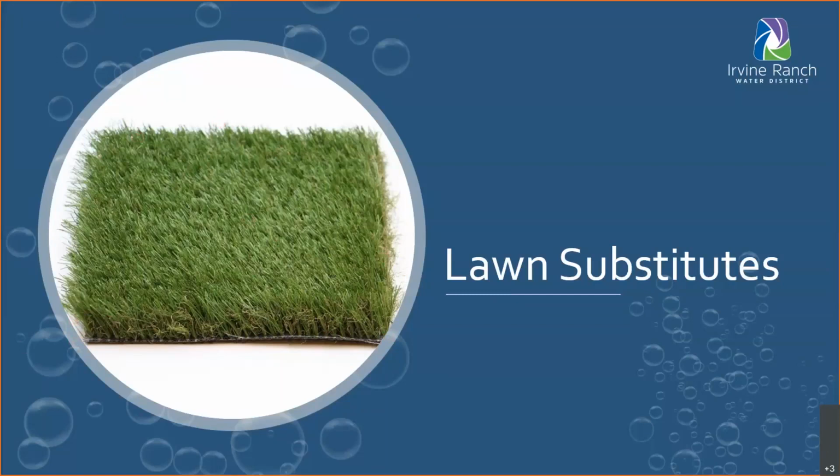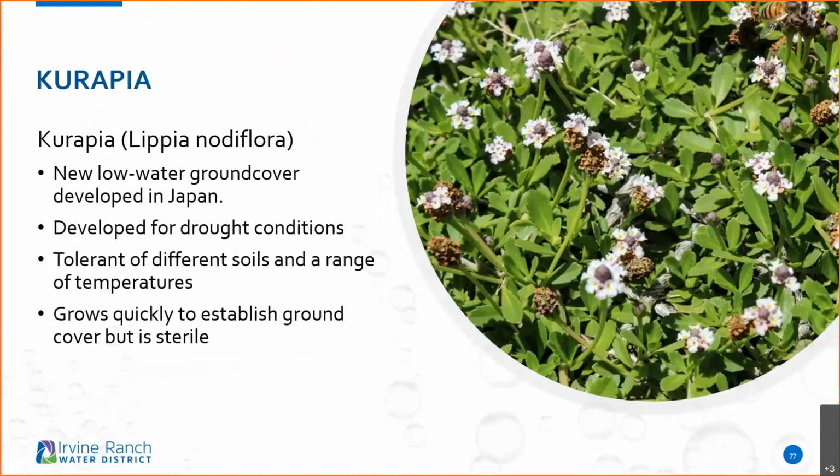Now, here's a fantastic ground or lawn substitute that's come about in the last, I would say, 5, 6, 7 years. Carapia, a new low water ground cover developed in Japan, developed in drought conditions. I mean, we're talking about it uses a third of the water that a typical cool season grass uses. There's a lot of studies out there. It's just a fantastic, innovative plant. It is not invasive. It doesn't go into seed.